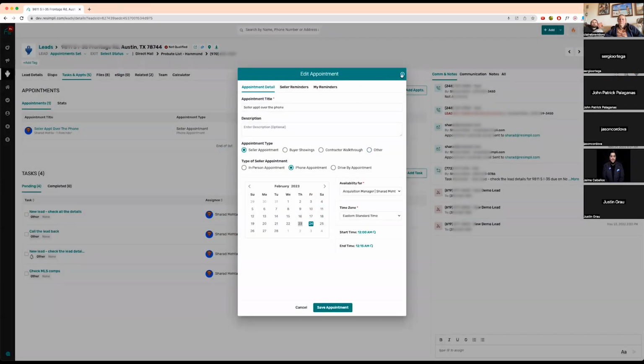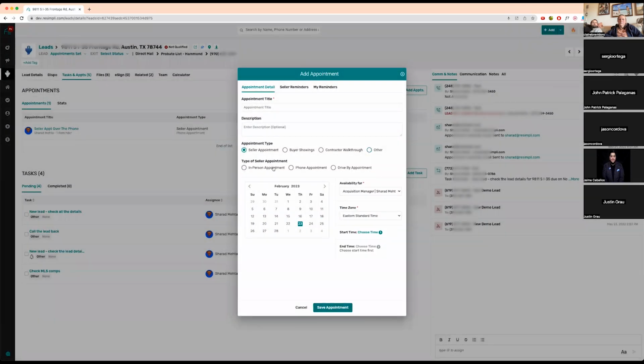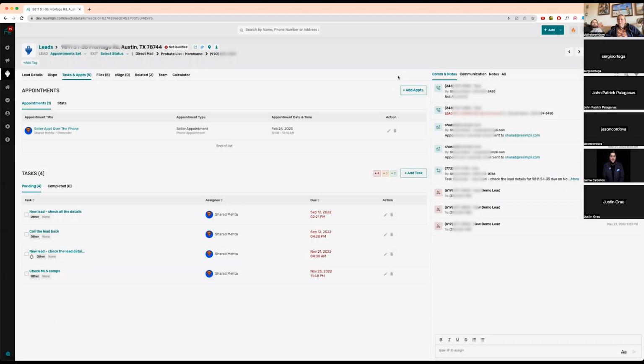Yeah, if you select a seller appointment, it won't select anything by default. It'll just ask you to make a selection there. Yeah, it was just a question. Yeah, cool. All right.